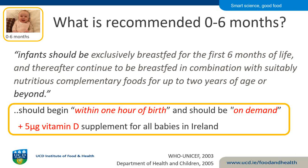The reasons for this not only are to do with giving food to the baby, but also have to do with establishing a milk supply. So it's important to start breastfeeding within 1 hour of birth and to feed on demand and frequently, and that helps to both stimulate the milk production and secretion, but also to maintain that supply as the baby is feeding and as the baby is growing.